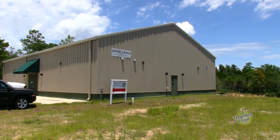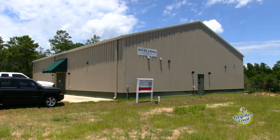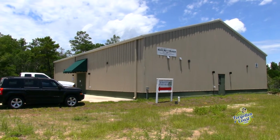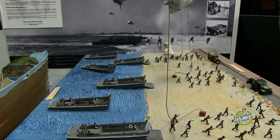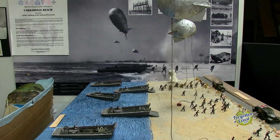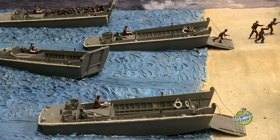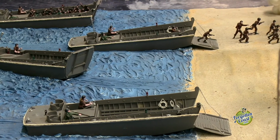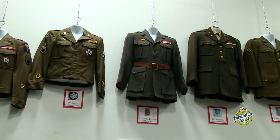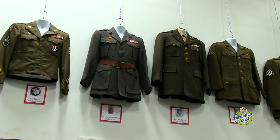For you World War II buffs or anyone who loves military history, the Camp Gordon Johnston World War II Museum is a must-see. It's located across from Carabelle Beach and was established to honor and preserve the heritage of the men and women who trained at the camp during World War II. Camp Gordon Johnston opened in 1942 for the sole purpose of training infantry divisions and their support units in amphibious operations by U.S. Army Engineer Special Brigades.